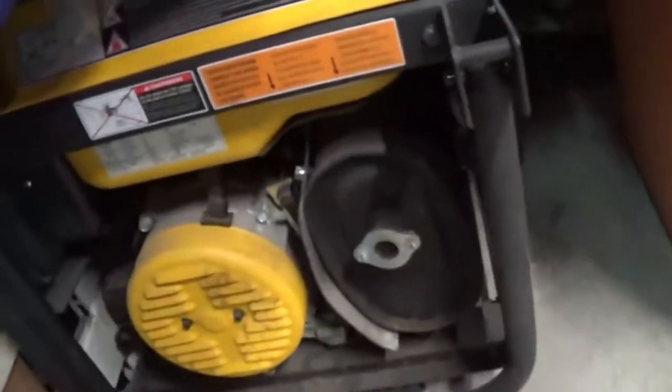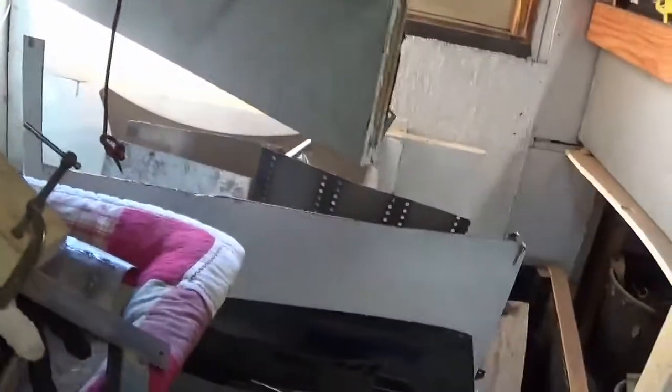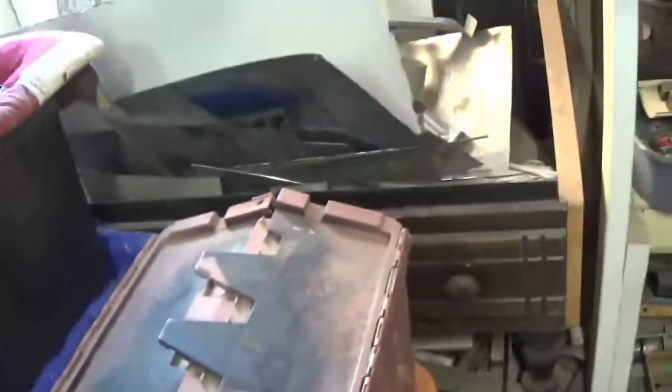One compound curve. Down here, I got my generator for doing projects outside, or when the power goes out. When the power goes out, it's not about projects, it's about keeping the refrigerator food going. Sorry about that. And two boxes of sandpaper and blocks, and sanding blocks and stuff. Over here I have my sheet metal.